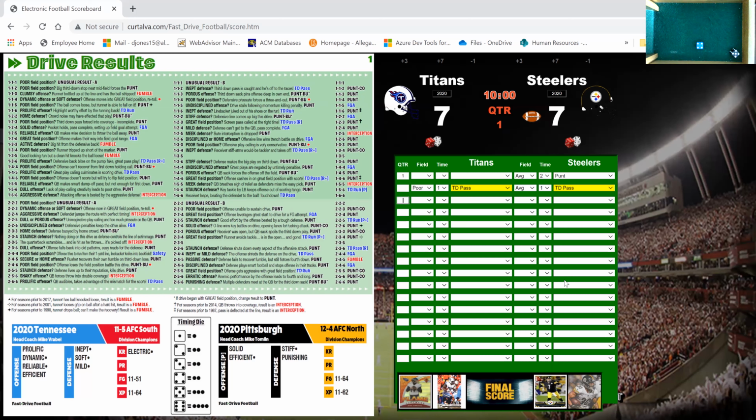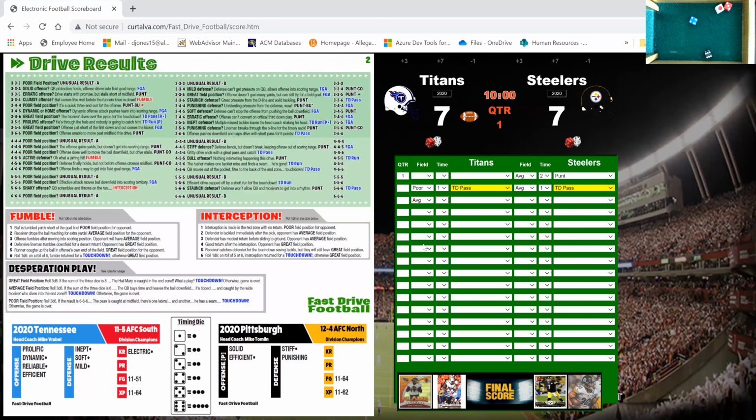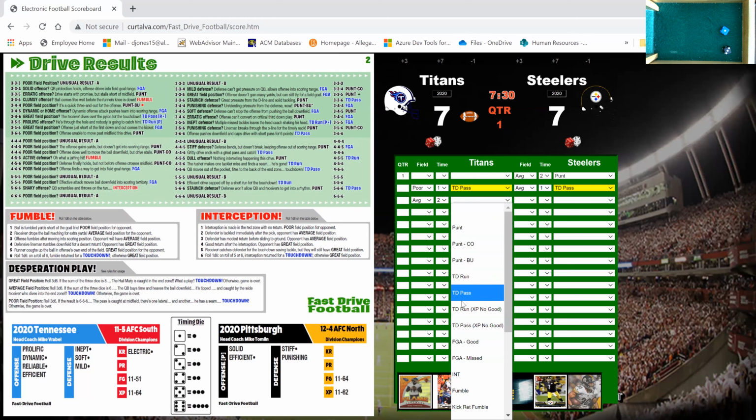So here's the kickoff, another average field position for Tennessee. And here's their next drive. 3-4-6. Are they in great field position? No. Is the Titans offense erratic? No, it is going to be a field goal attempt this time. And the drive is going to take 2 ticks off the clock. Their field goal chance is 11 to 51, and they're going to make it to take a 10-7 lead.